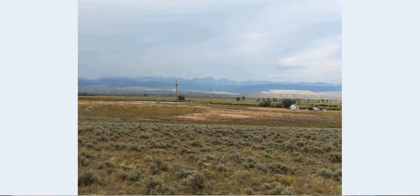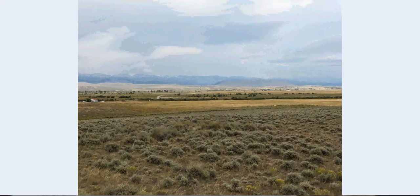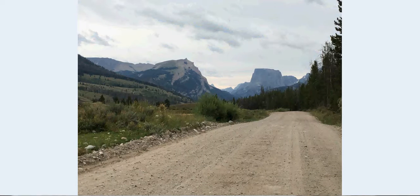In August 2017, I had the opportunity to go visit the Wind River Range of Wyoming for the first time, and it was certainly quite an adventure. As I drove toward it, even though it was cloudy in the evening, I could see it was a very impressive looking mountain range, even looking at it from over 20 miles away.